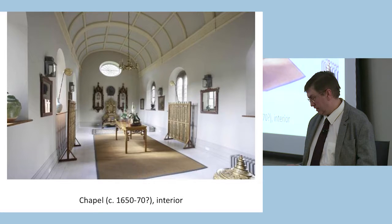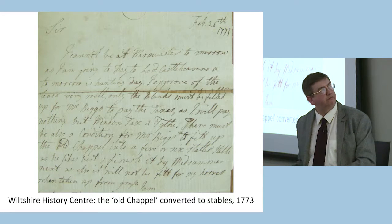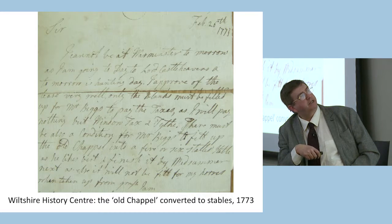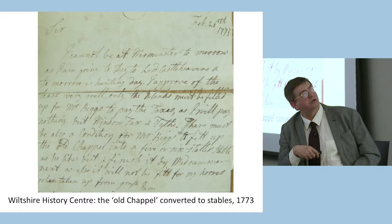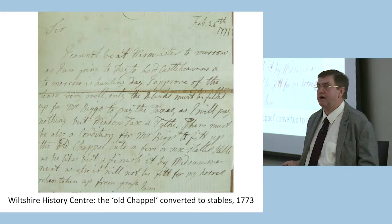In fact, about the earliest archival evidence I found was in Wiltshire Record Office, and it was this letter from somebody who leased the house in the 1770s, and he says, here somewhere, let's see if I can read it, blah, blah, blah, about not paying any taxes other than the window tax and the tithe, and then he says, there must be also a condition for Mr. Biggs, who was the owner that he was leasing it from, to fit up the old chapel into a 5 or 6 stall stable as he likes best, and finish it by midsummer next, as else it will not be fit for my horses when taken up from grass. And that's the only reference I've actually found to it being a chapel, but then I believed it.